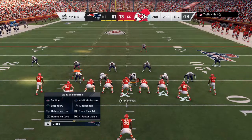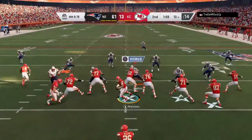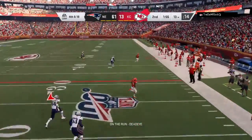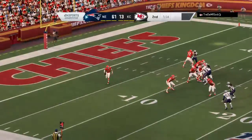Safety screaming. 22 jet bomber, 22 jet bomber. Here we go, fourth down, Mahomes rolling to his right. And going deep for Hill. And they will not be able to hook up there. It's incomplete.